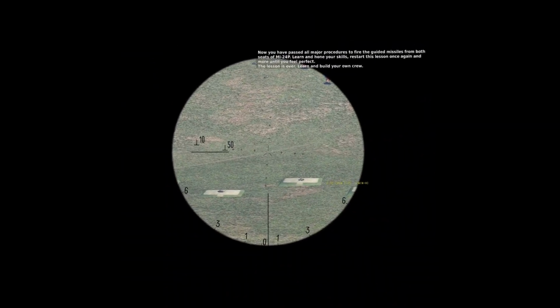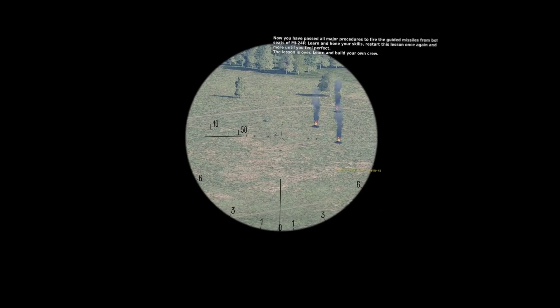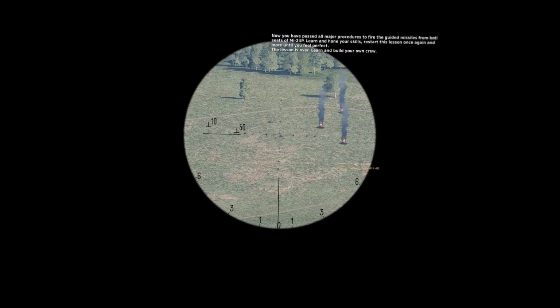Now you have passed all major procedures to fire the guided missiles from both seats of Mi-24P. Learn and hone your skills. Restart this lesson once again and more until you feel perfect. The lesson is over. Learn and build your own crew.